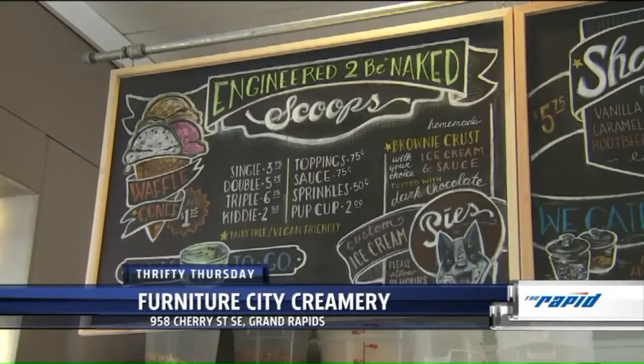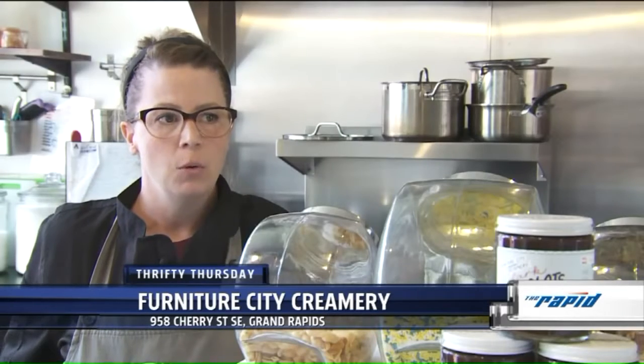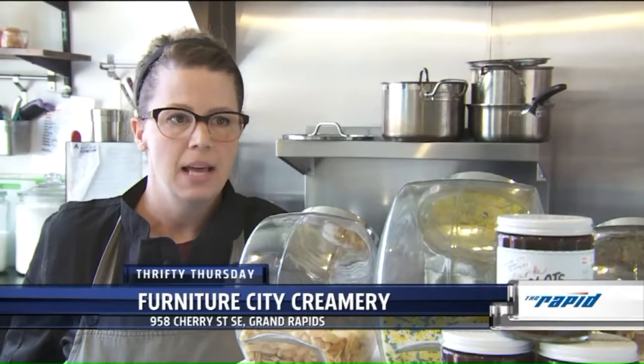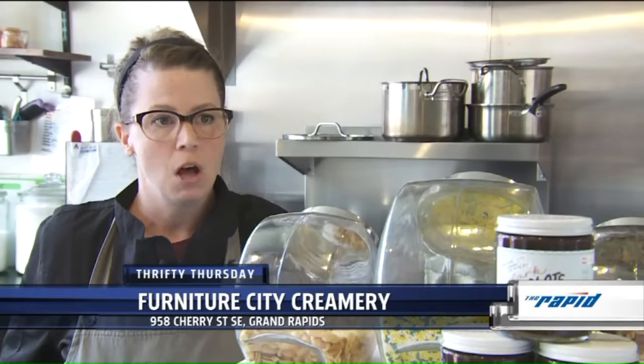We always have 3 flavors at all times. We have a vanilla, and then we have 2 other alternative flavors. The vanilla we also then take and make our shakes. So we have vegan shakes that we make our own concentrates for. We have chocolate caramel, the root beer float shakes, and we can make those all for the vegans.